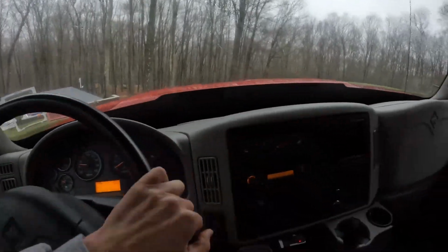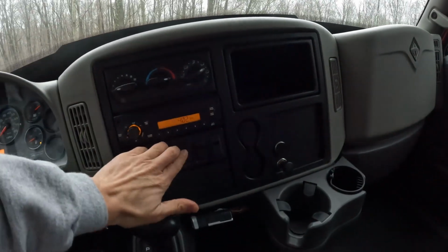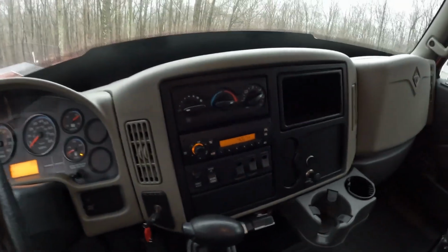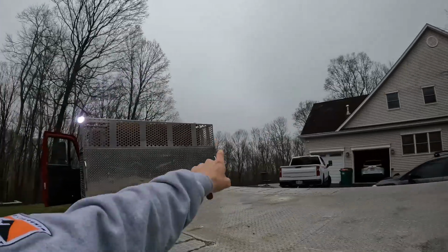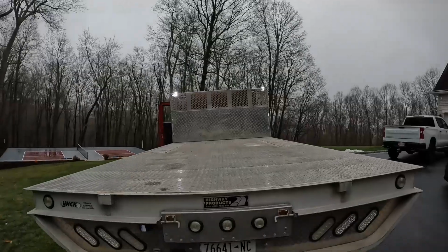So there's a few toggle switches here. We'll turn them on real quick. I don't know what each one does specifically. I know that they're the strobes and the spotlights on this truck. We have spotlight there, as well as another one on that side. A couple bulbs are out in each one.